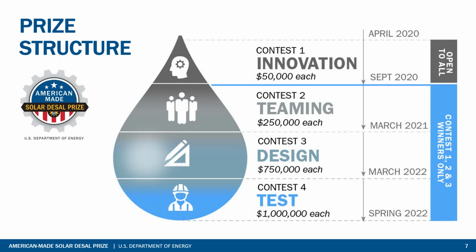So I want to quickly emphasize here the difference between something like a prize program and a grant. The prize program, we give you a scope during each stage of this contest. You're evaluated at the end of that. And if you win that contest, you get a cash reward. This is straight cash, no strings attached.